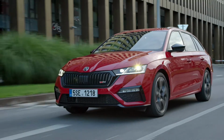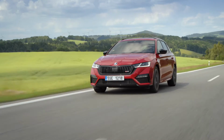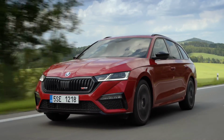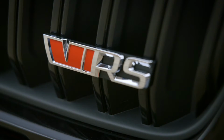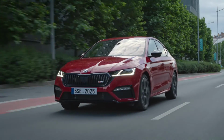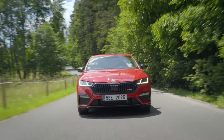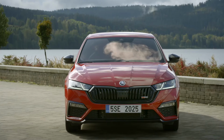So let's have a look at the front, and we start here. What is, of course, very important for the RS is that we have this glossy black frame and the glossy black ribs. Together with the VRS logo, this is already one of the significant icons on the Octavia. Then it's flanked on the two sides with these beautifully designed sharp full LED headlights. It makes a very nice face.